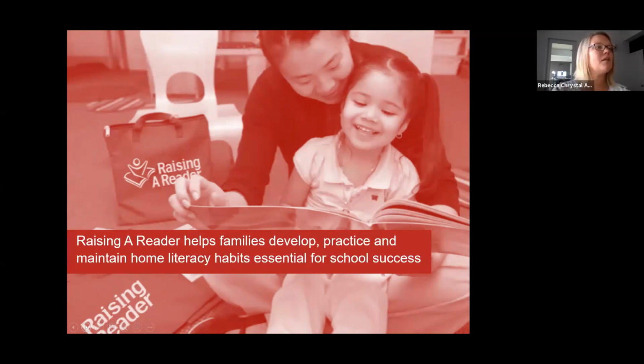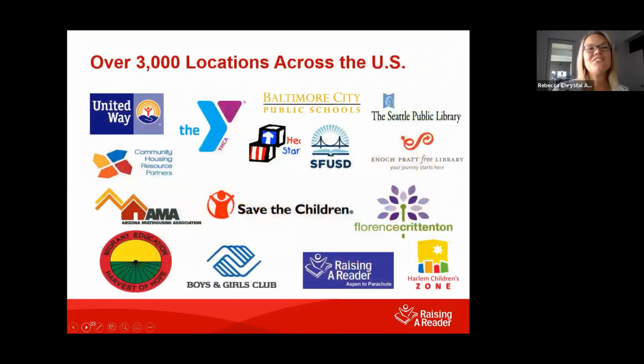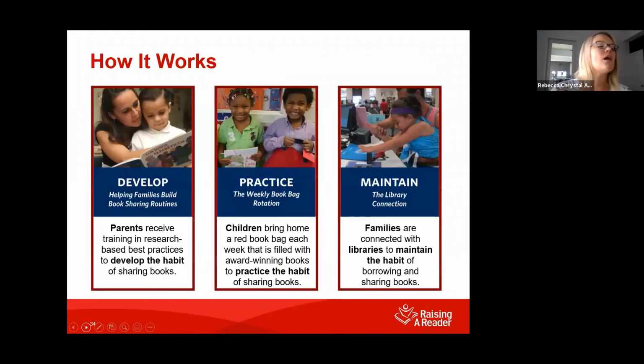Our program is all about children developing, practicing, and maintaining home-based literacy routines with their beloved grown-ups. We work all across the country with about 300 agencies, and we serve about 130 to 150,000 children every year. We work with Head Starts, YMCAs, you can see all of these types of agencies. Number one, we don't just want to have the books available. We want families to receive training. We want families to feel as if they can actualize as their child's first and most important teacher through empowerment, the training, the education, and that positive reinforcement that we know changes behaviors. Children get a bright red bag full of multicultural, high quality children's books every week, and we connect families to the library.